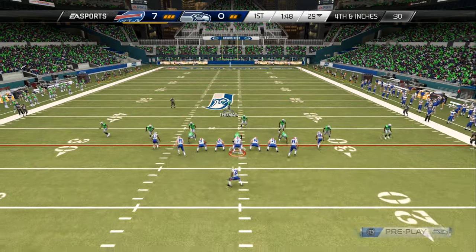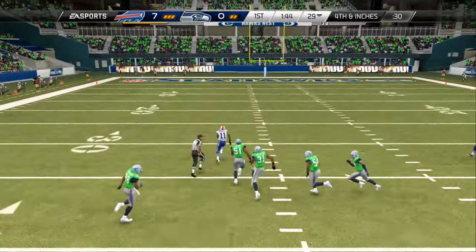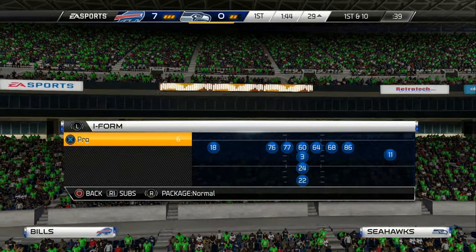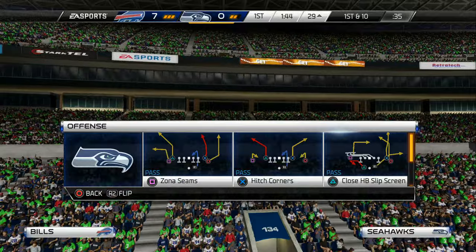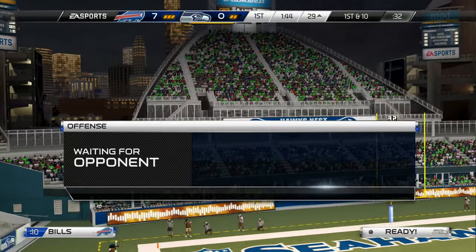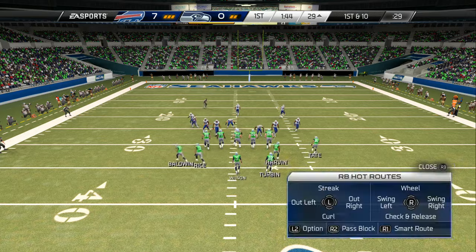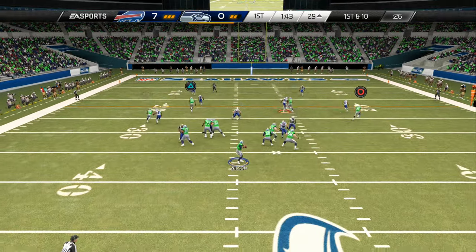They bring in the extra tight end. He's looking to go down the field here. And they'll turn it over on downs. The defense does a fantastic job holding strong. They come to the line of scrimmage. First down.